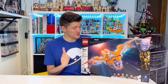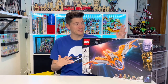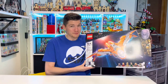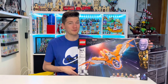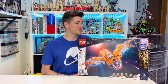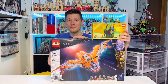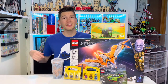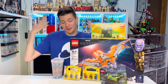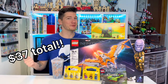Now, the really cool thing is that this set retails for $150, and I had some VIP points to spend, so I actually got this set completely free with VIP points. It really pays to be a Lego fan and to keep shopping at the Lego store, because they just keep rewarding you. Not to mention, I got this awesome set for free. This has to be one of my best days at the Lego store. I walked out of there with all of this stuff and only paid $37. You can't beat a deal like that.